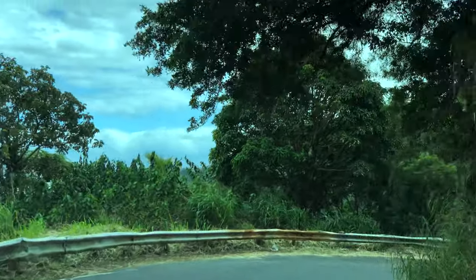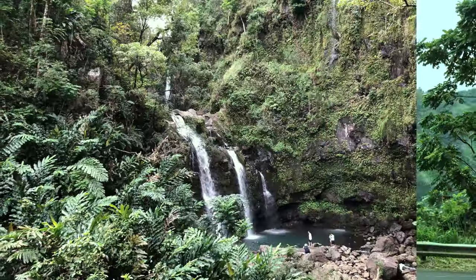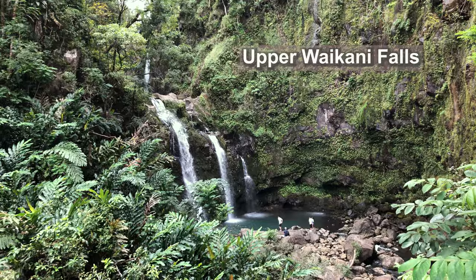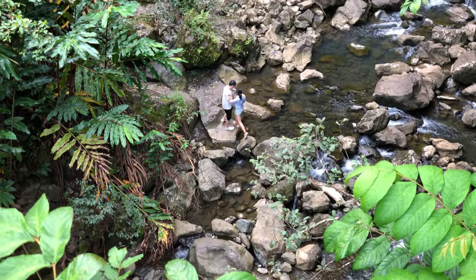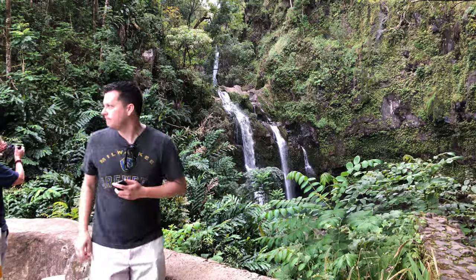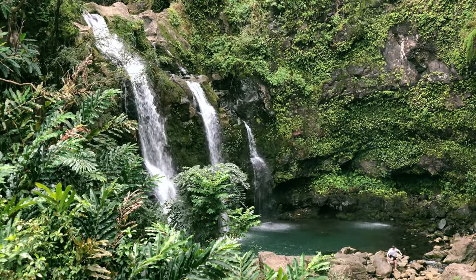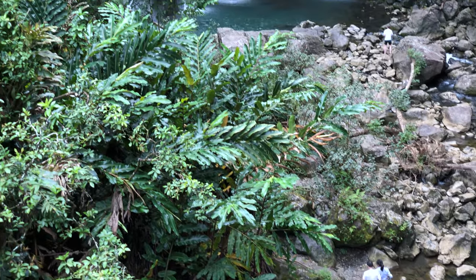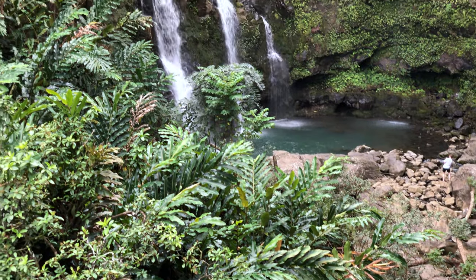Coming up on perhaps the most beautiful sight on the drive, it's the upper Waikani Falls. And there's a path from the road you can actually go down there, but maybe it's easier just to view them from the roadway. There are some convenient places that you can pull over safely, sometimes called Three Bears for those three separate waterfalls coming down from as high up as 70 feet.